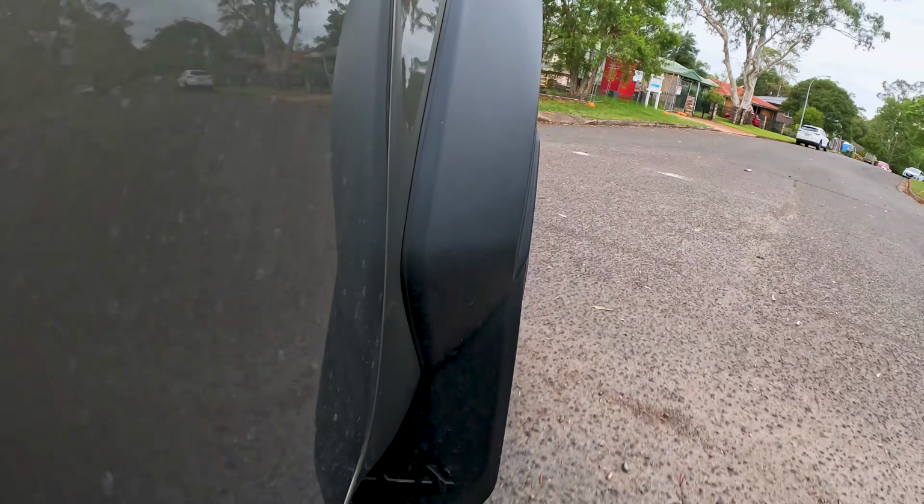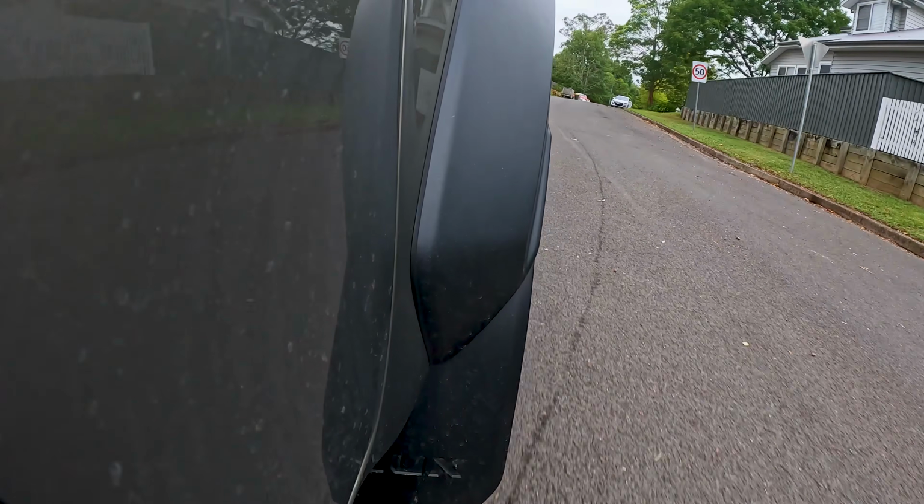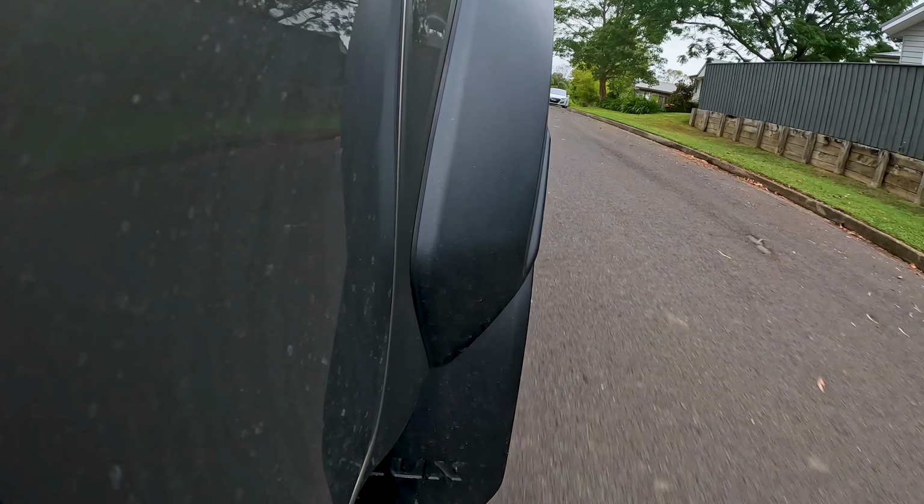The steering has always been one of the HiLux's good points as well, because it feels very natural in the way it behaves. So it just turns when you turn it. It's not an electric steering system, it's hydraulic. So that's why it feels a little bit more natural to steer. It's got good weighting to it and good feel through the wheel as well.